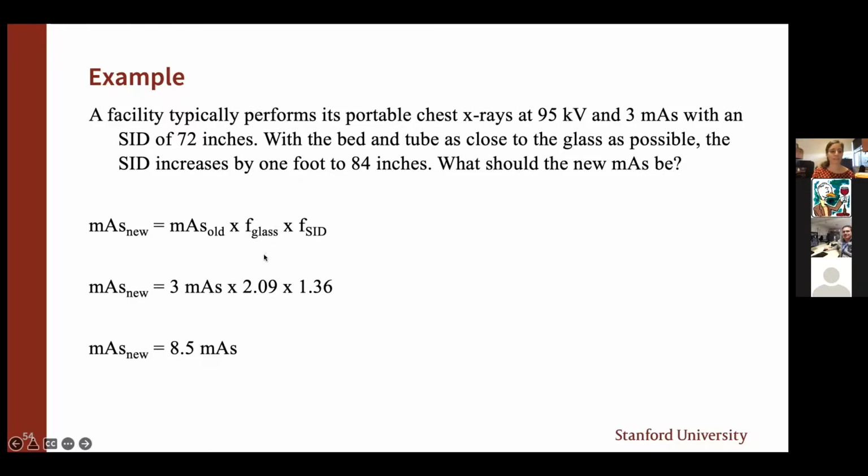So what you simply have to do is look up your scaling factor for the attenuation of glass for 95 kV, and correct for this increase in SID. And we have a new proposed mAs of 8.5. So again, you have to be confident and communicate with your technologists that you're going to see this increase in mAs. And that's what you need, just to simply match your entrance air kerma and have a similar image quality.